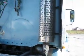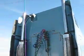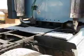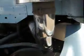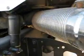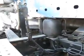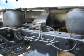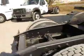Looking at the back of the cab, we're looking at a dual stack system, dual exhaust with all chrome covers on it. It looks really good. Take a look, folks. It's all nice and clean. I'm going to get you an up close here. Look how shiny this is going up under the cab. Obviously, the flex pipes in that are not very old, and they've been very well maintained. With that, we'll head on around to the back of the truck.